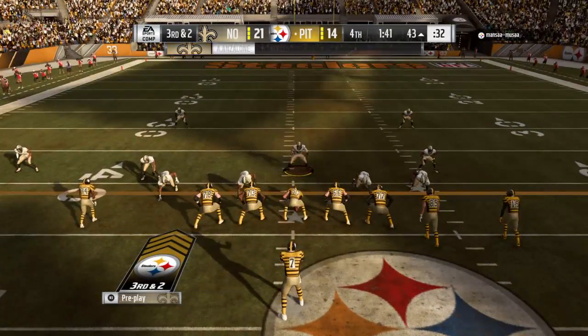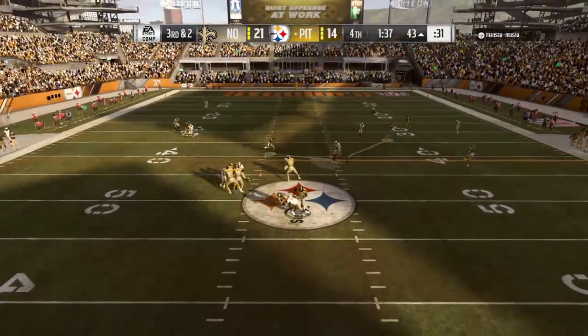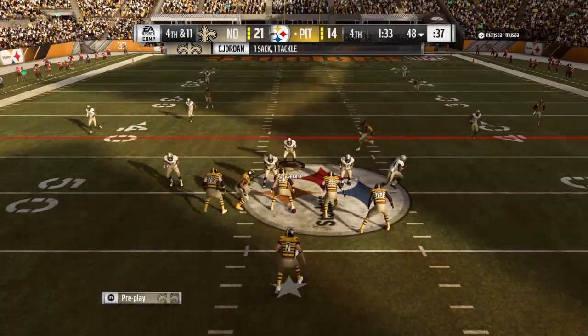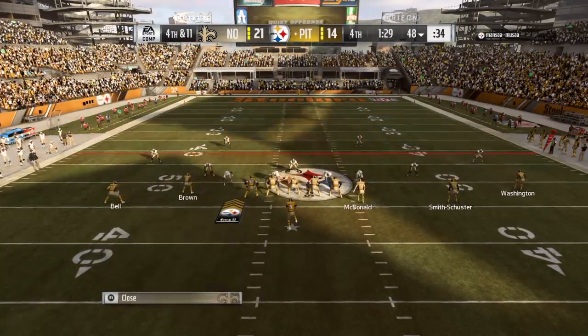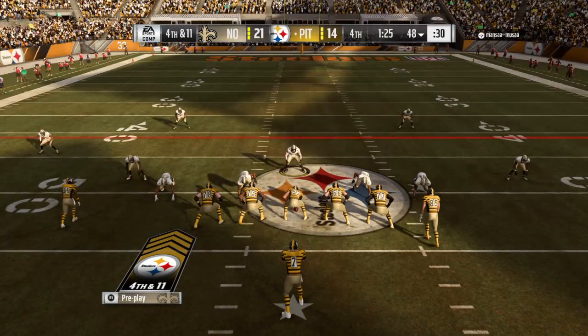He has been terrific today, hasn't he? Yeah, absolutely. Running a flawless 2-minute drill right here. And he can't get a throw off. He's taken down. What a huge play at this point in the game. Cameron Jordan in there to take him down, and the clock will roll.